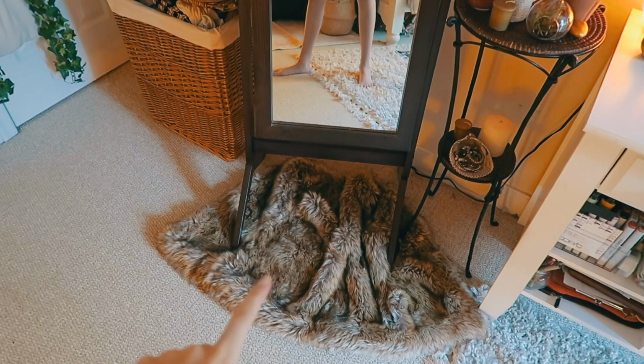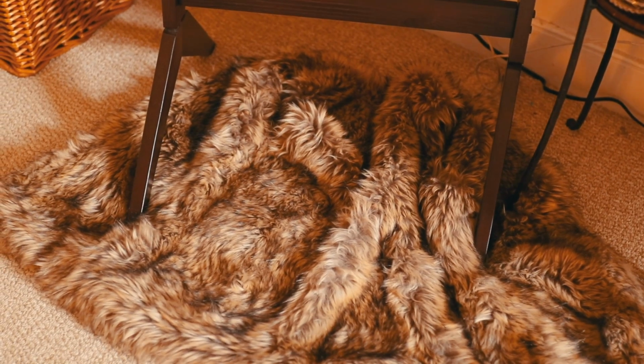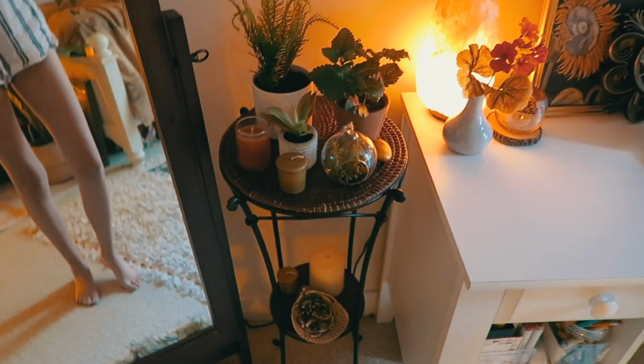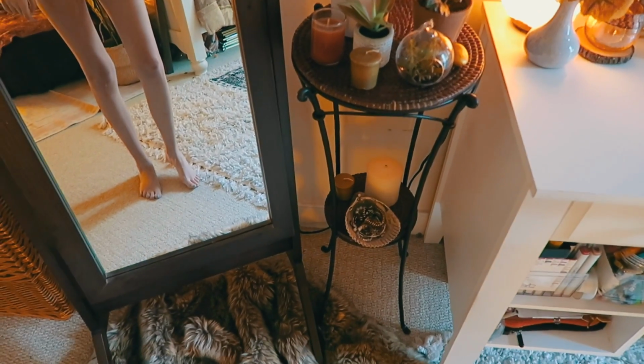Over here we have my laundry basket that I'm literally holding closed because it's overflowing. Over this way we just have my big mirror. This is actually a vest that I thrifted, but I'm just using it as a rug. And then right here, I just felt like this little section needed something, plus I wanted to cover up the cord back there.